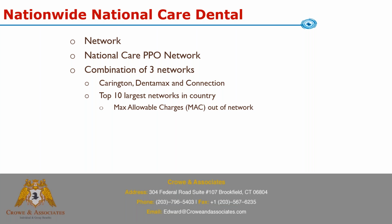When you go out of network, I referred to this earlier, it is going to be MAC pricing. Just keep it simple. If you're in network and it says 80% coverage, well, it's going to be covered at 80% because the rates are negotiated. Out of network, though, they're paying 80% of that in-network negotiated rate, so there will be balance billing when you go out of network. It's the same as any dental plan, but I just like to explain that because sometimes people aren't aware of that fact.